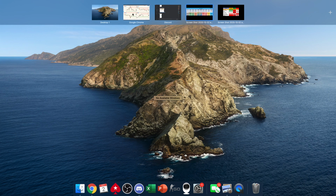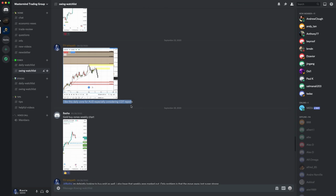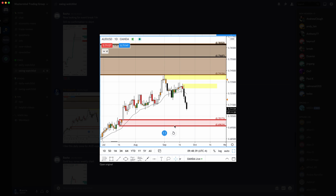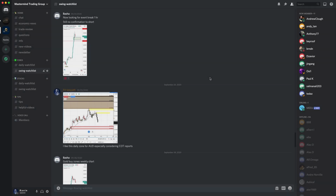So I did expect it to be bullish, which is why I called out this zone in the group. Nobody responded, but that's okay. I just said I like this zone, especially considering the COT reports. So I just wanted to give you my top-down analysis there.